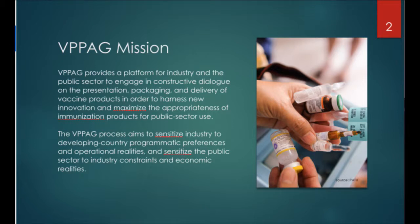In the process, the public sector is able to sensitize industry to their programmatic needs and operational constraints, and industry is able to sensitize the public sector to their technical constraints and their economic realities.